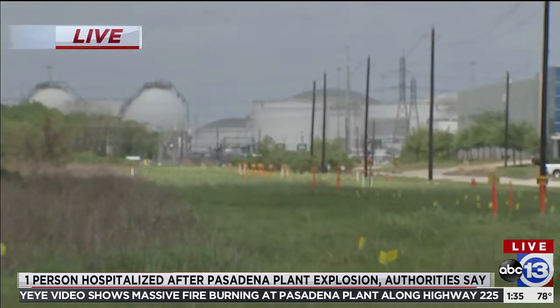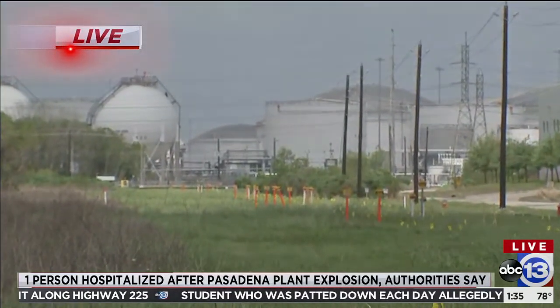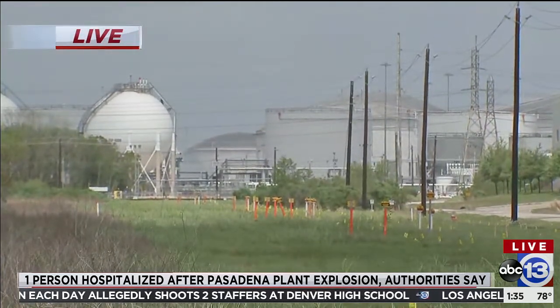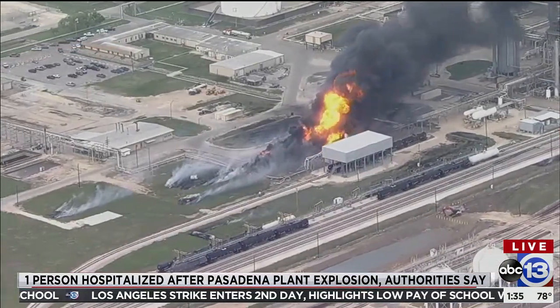They really didn't know where to put media, so they kind of parked us here in the grass outside of the plant. I don't know when that briefing is going to happen, but I did just get word that we are in the area for the media staging area, so that's good news. Whenever that briefing does happen, that will be in the correct spot.